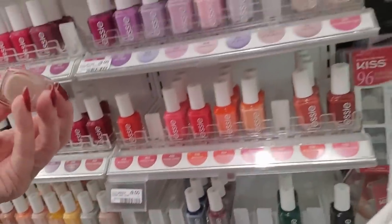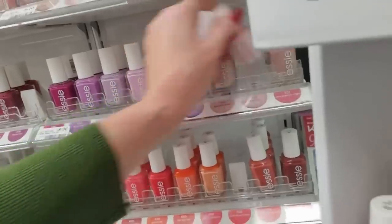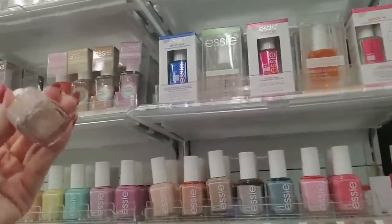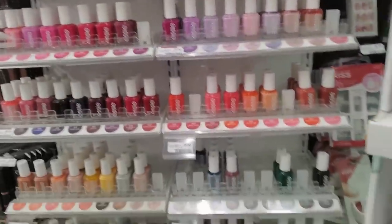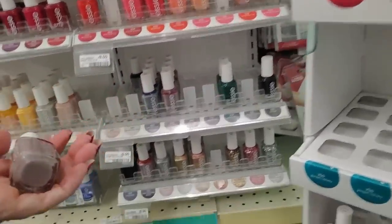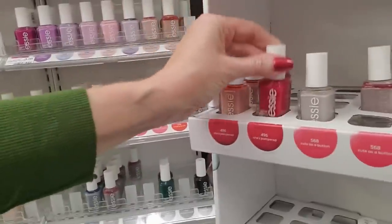316 is Ladylike. Nope, that's 312. 312. 316. All these need to be shaken up. Whoever put these up just did not give a crap, did they? Here's another Chinchilli, 688. Chinchilli is full. 496, that's the one we brought over here.